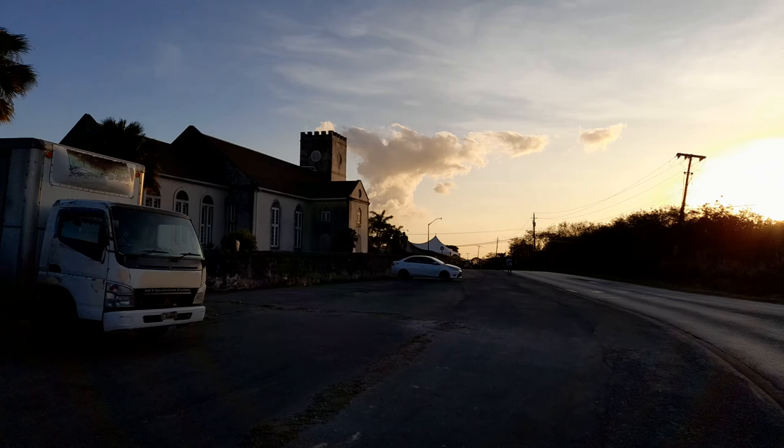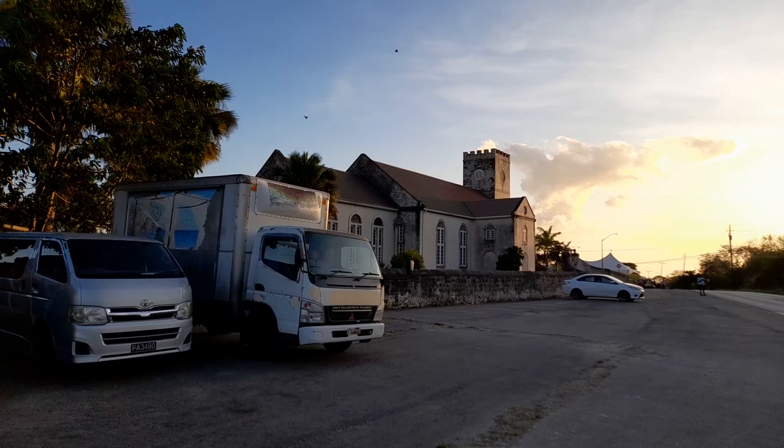Sunset and St. Thomas Parish Church. And again, St. Thomas Parish Church was built in 1836. St. Thomas Parish Church is an Anglican church as well.